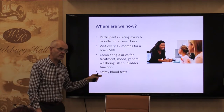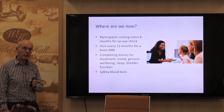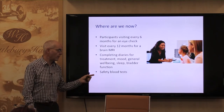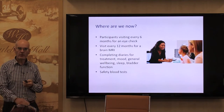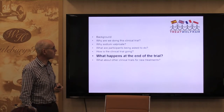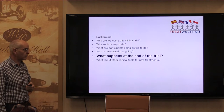And then, of course, there's safety blood tests. So every participant gets a measurement of drug levels in there. We're not allowed to see those measurements, otherwise we know who's on the treatment. But they're kept back so that at the end of it, the data monitoring committee can check, are people taking the medicine, and that nobody in the dummy group is taking the medicine as well. That's where it's at.